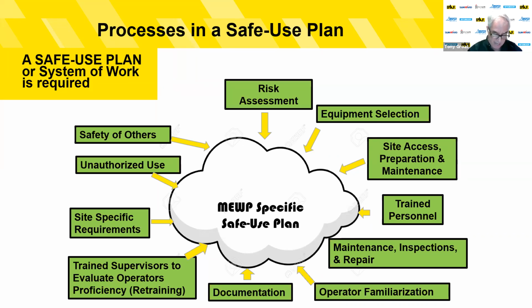The MEWP Safe Use Plan will include the implementation of all the requirements in your country standard for safe use and training. The plan will assist users to address all of the requirements needed to prevent accidents, personal injuries, and property damage. This screen summarizes the 11 topics that must be part of your safe use plan. Today, we'll briefly review each of these topics and specific processes and procedures that will aid management to effectively manage risk and avoid incidents that can cause harm or damage.